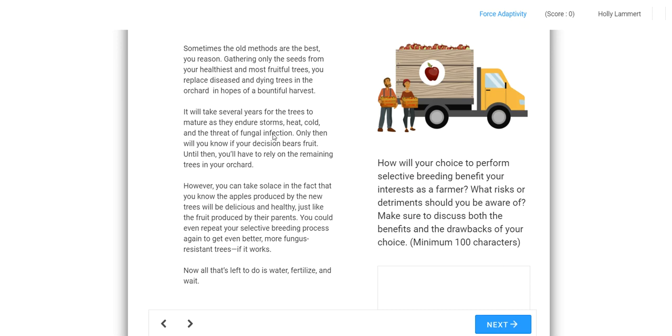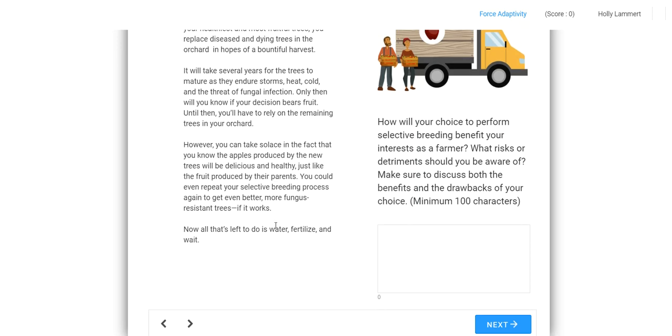It will take several years for the trees to mature as they endure storms, heat, cold, and the threat of fungal infections. Only then will you know if your decision bears fruit. Until then, you'll have to rely on the remaining trees in your orchard. However, you can take solace in the fact that the apples produced by the new trees will be delicious and healthy, just like the fruits produced by their parents. You could even repeat your selective breeding process again to get even more fungus-resistant trees if it works.